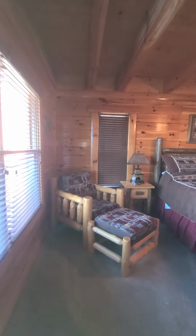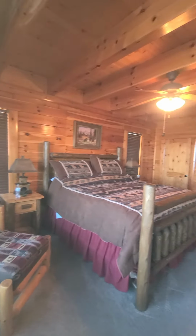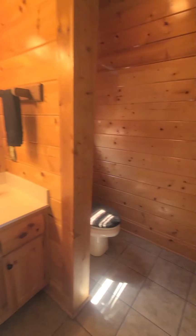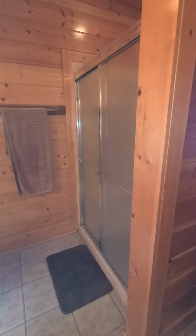On the other side of the house, we have a similar scenario. Jacuzzi tub, commode, and shower. And these rooms are huge.